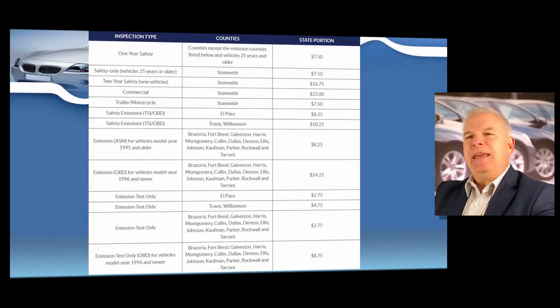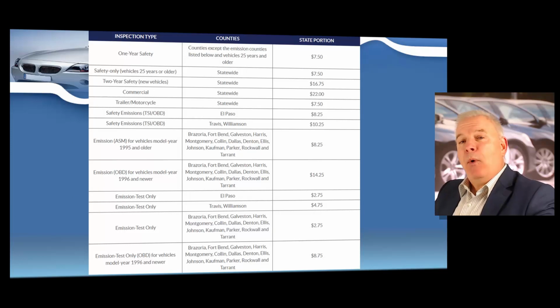Let's talk about fee collection. Inspection fees have not changed with the implementation of Two Steps One Sticker. However, vehicle inspectors are no longer responsible for collecting the state's portion of the inspection fee. Instead, the state's portion of the fee is collected at the time of registration. Dealers will continue to be reimbursed for actual costs incurred in completing an inspection.